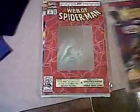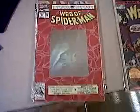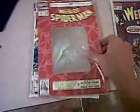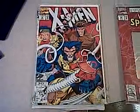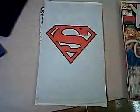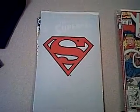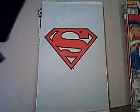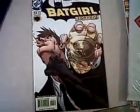Just awesomeness. Next one here is a sealed 30th anniversary giant-sized Web of Spider-Man. Really awesome. I only need one more to complete my 30ths. Next one here is the first appearance of Omega Red from X-Men issue 4. And the next one here is a sealed Superman Returns, or Superman's Back from the Dead, whatever you call it. But it's also the first appearance of Steel and Superboy. Pretty sweet. And the last one here is Batgirl Busted, issue 13. I know that one's not a first appearance, but I figured I'd throw it in here since it was a pickup.